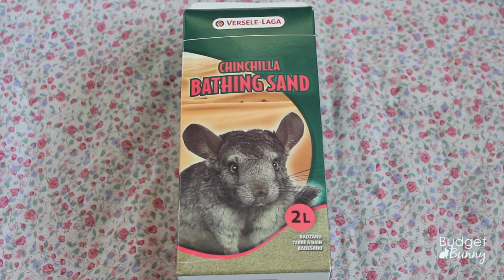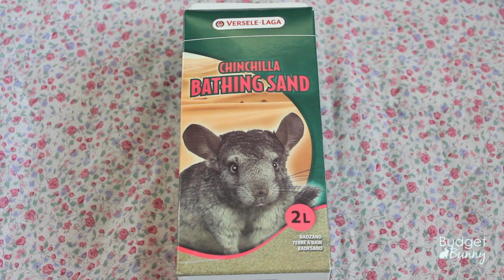Now the reason I picked this brand was because I was doing a bit of research online, and I know that a lot of people had said to stay away from any of the bathing sand that also says somewhere on there that it's dust, just because chinchilla dust is a lot finer and can give your hamster respiratory problems. So there was actually one hamster forum based in Singapore, and they had listed kind of the best and worst, and this one, this brand Versalaga, I'm not sure if I'm pronouncing that right, but they had mentioned that this was one of the best ones.